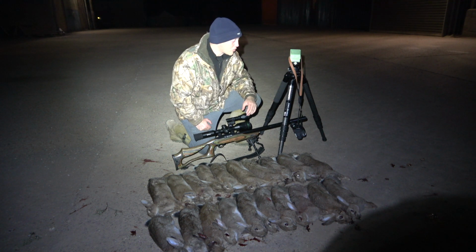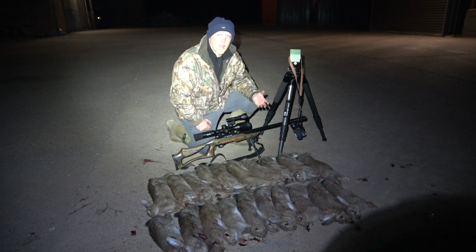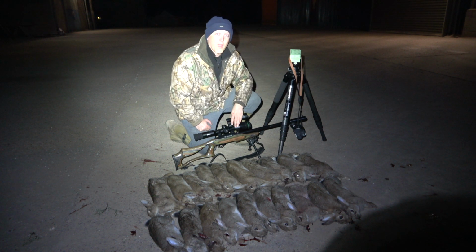Thermal, another useful tool there, the GQ35L with its rangefinder, especially when the gun is only sighted in at 70 yards, that rangefinder helping there as well.